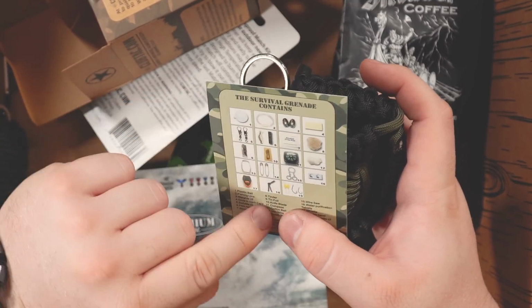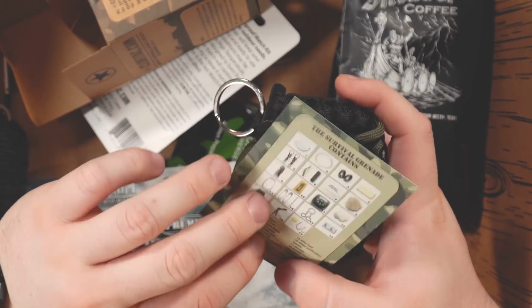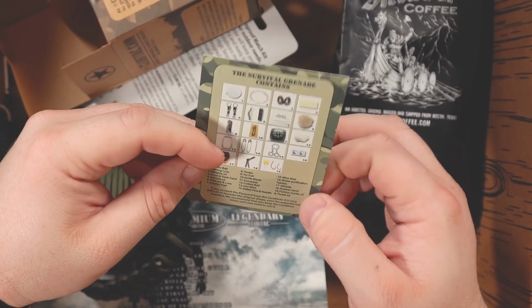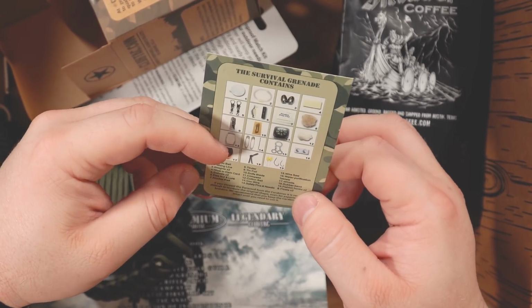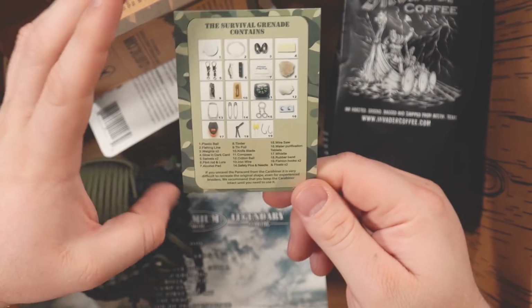Number 8 is tinder. You have tinfoil, knife blade, compass, cotton ball, iron wire, safety pins and needles, wire saw, water purification tablets, whistle, rubber band, fishing hooks ×2, and floats. That does say fission hooks, but I believe it's supposed to say fishing hooks.